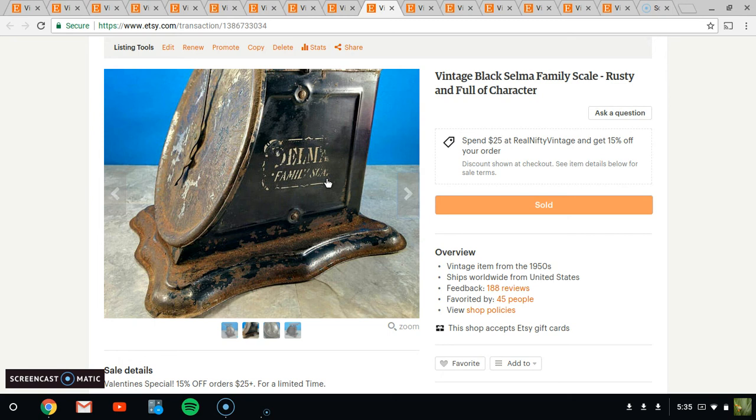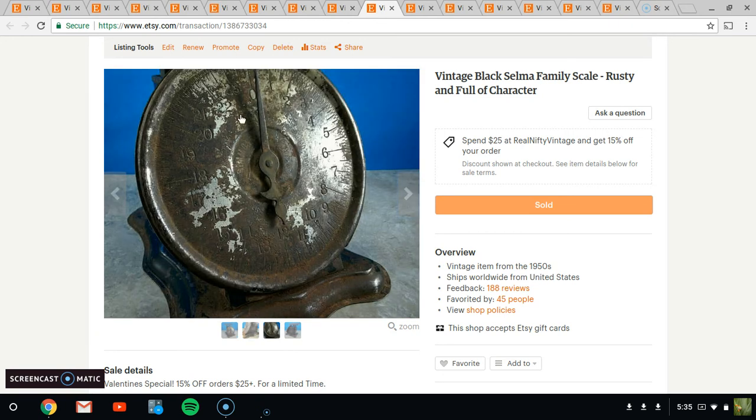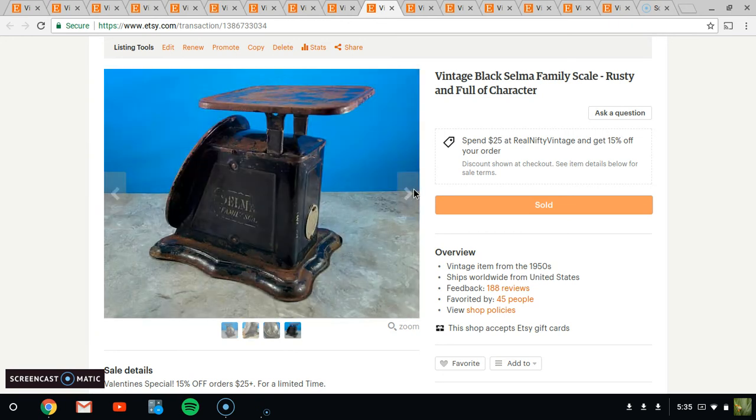I had it all the way up to around $40 at the beginning, and over the months, I've just been kind of lowering the price. You know, it's in really beat up shape. It's missing its glass or plastic front, has a lot of rust, but it's just a really cool scale, and it does work. So I was finally glad to see that sell.